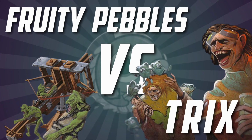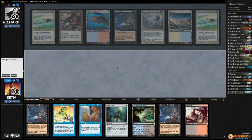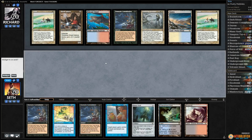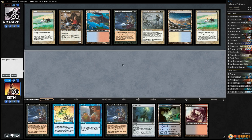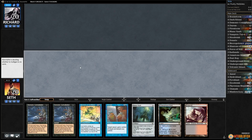Alright, so we won the die roll, and I think if our goal is to combo off fastest, we probably want to play first. Oh god. Hope you got Force of Will. Oh, this deck looks insane. Does it involve a Dark Ritual Necro? No Dark Ritual or Necro.